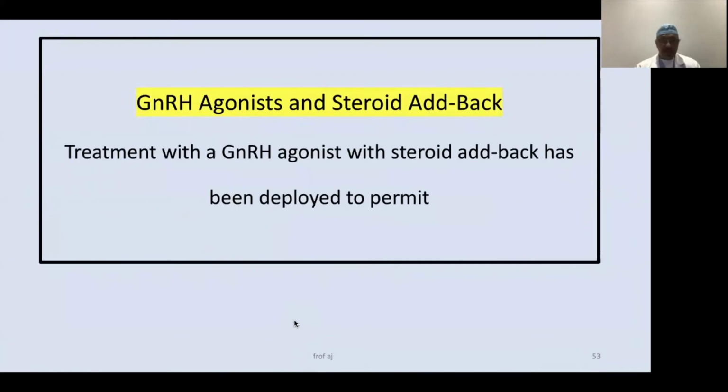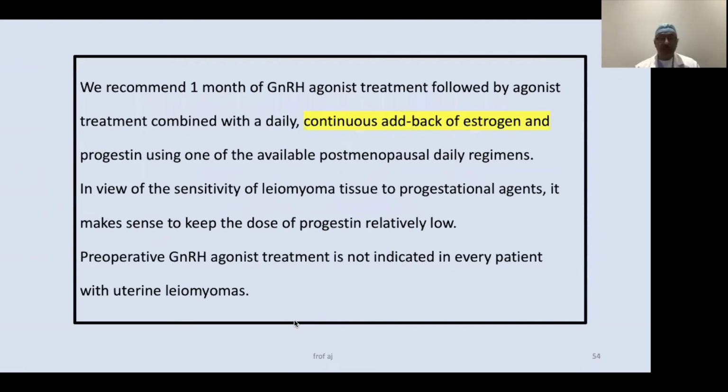GnRH and steroid add-back. The treatment of GnRH with steroid add-back has been developed to permit what we want to do. We recommend 1 month of GnRH treatment followed by treatment combined with daily continuous add-back estrogen, progesterone, whatever regimen is available. In view of the sensitivity of myoma tissue to progesterone agents, it makes sense to keep the dose of progesterone relatively low. Preoperative GnRH agonist treatment is not indicated in every patient with myoma.